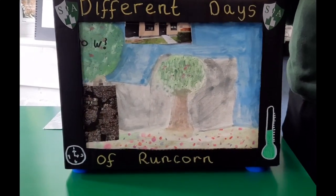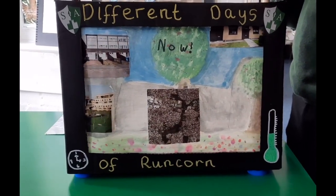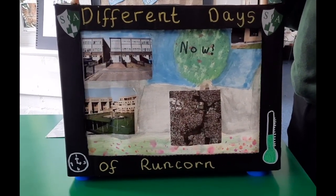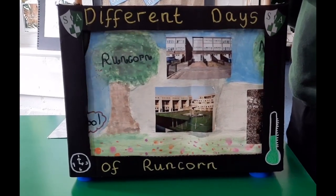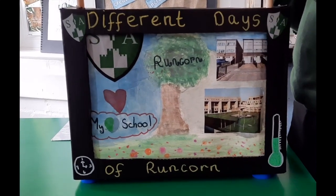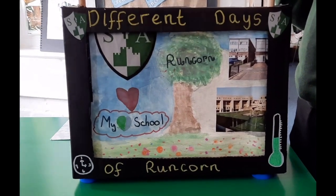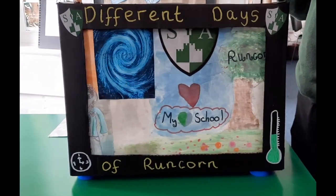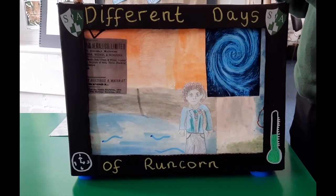There are more houses. They were built in the 1970s when Runcorn became a new town. Housing estates were built with local shops, doctor surgeries and of course schools. Our school is St Augustine's. Now there are 61,789 residents in Runcorn. Me again. Runcorn did not used to be such a large place.